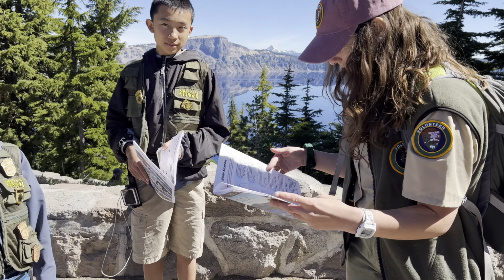Normally you can ride boats on the lake, but that's scheduled to start after the 4th of July. And the boat would take you to Wizard Island, so you can maybe go to the top. That would be so cool.